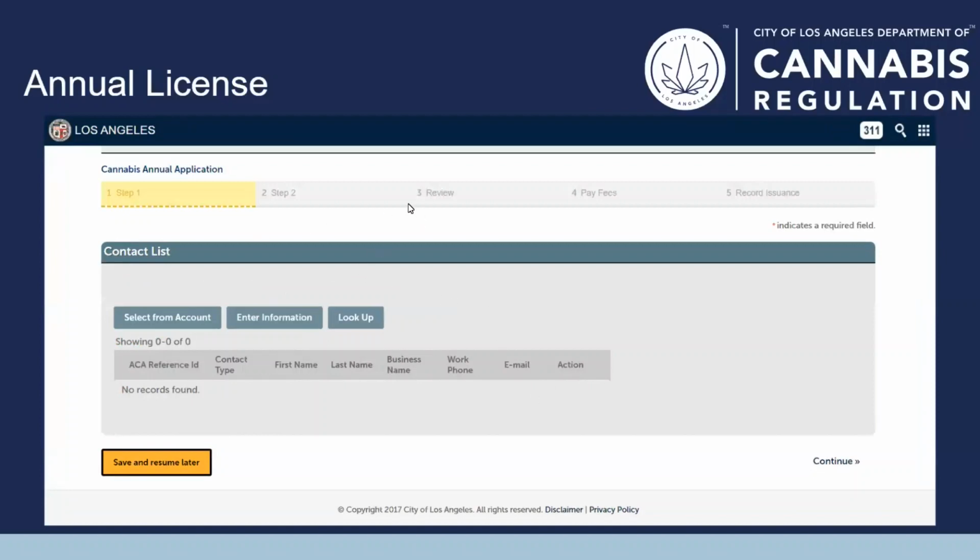Once you verify the legal entity and the address, you'll get to the contact page. From here, you've got a couple of different options. One of the options is to look up another user. To look up another user, you can use their ACA reference ID.